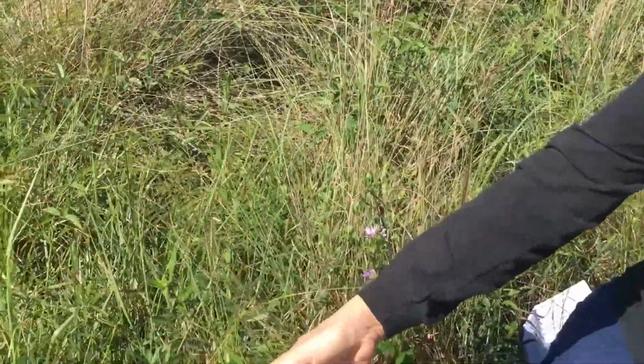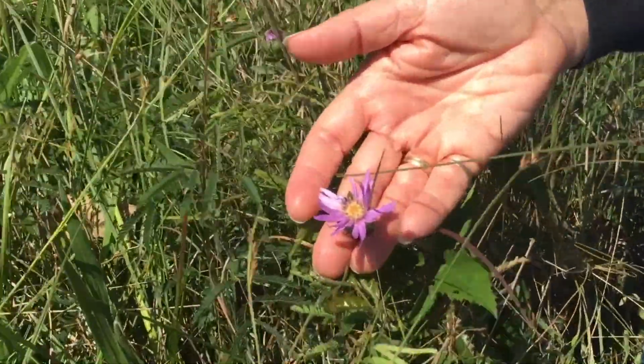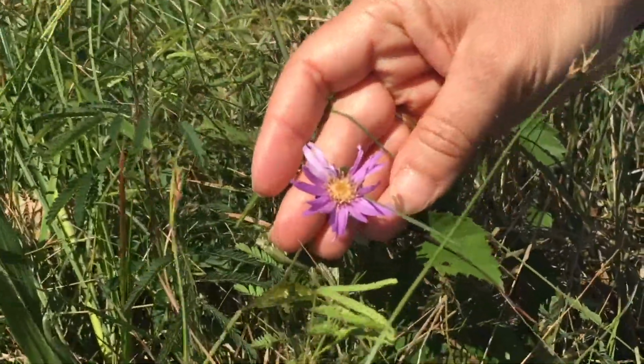In this time, it is hard to find something fun and educational to do. Well, I've got a solution. I have an activity that will not only solve your boredom problem, but your observations will go into an international database that will say that these things were right here at this time. And look at this pretty purple flower. You don't have to know what it is. All you have to do is take a picture of it.